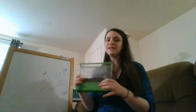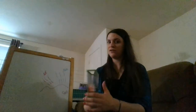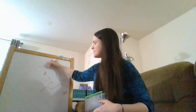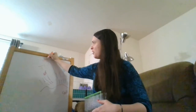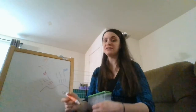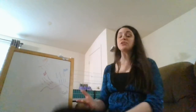And now, last but not least, I put this in the window. Why did I put this plant in the window, guys? Well, because it needed sunlight, right? It needed sunlight in order to grow, okay? So our plants need light, they need air, they need rain, and they need soil in order to grow. Okay, so those are what the plant needs to grow. So now let's talk about how the plant actually grows.